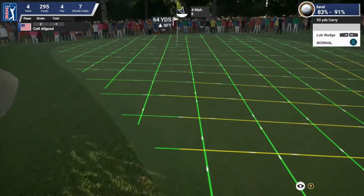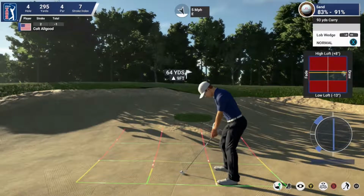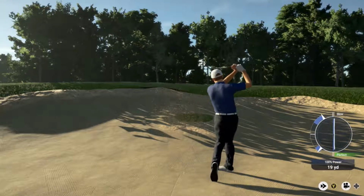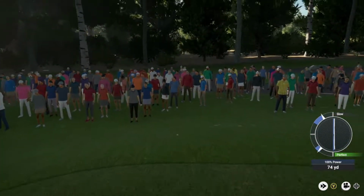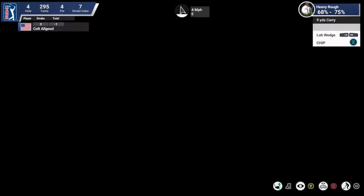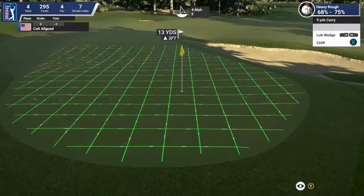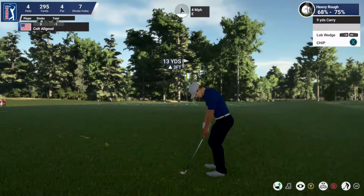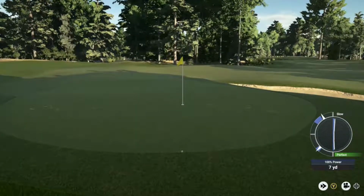This is an awkward length here. Well, that shot's looking not too good. Yeah, it's just kind of an awkward shot. Didn't really know what he wanted to do there. Erred on the side of not leaving it in the bunker, short of the hole, hoping to chip back up from behind the hole. Pretty nasty lie.